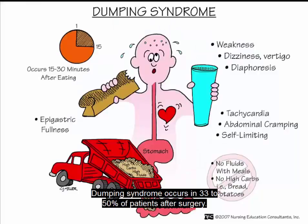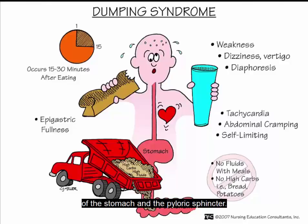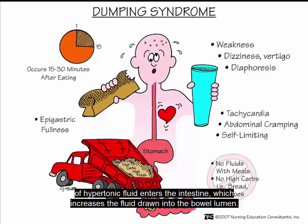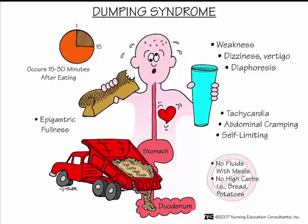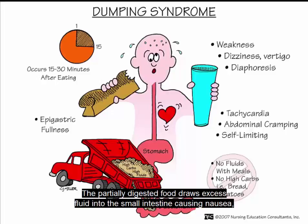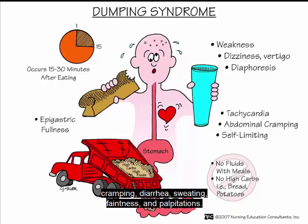Dumping syndrome occurs in 33 to 50% of patients after surgery. It is a direct result of surgical removal of a large portion of the stomach and the pyloric sphincter. There's a decreased ability of the stomach to control the amount of gastric chyme entering the small intestine, and a large bolus of hypertonic fluid enters the intestine, which increases the fluid drawn into the bowel lumen. Dumping syndrome occurs when the contents of the stomach empty too quickly into the small intestine. The partially digested food draws excess fluid into the small intestine, causing nausea, cramping, diarrhea, sweating, faintness, and palpitations.